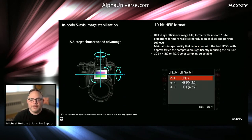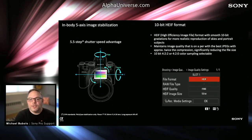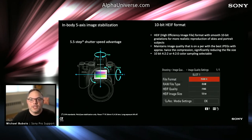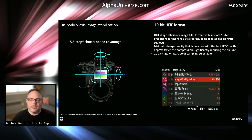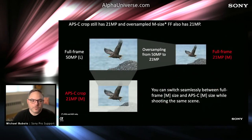In-body stabilization, 10-bit HEIF. No, we're not going to play that video. Obviously, with 10-bit HEIF, you can do 10-bit 422, whereas JPEGs are 8-bit 420. So now you're going to be able to get a much higher quality image in a really compressed, versatile package. So you can get higher image quality with almost the same exact size as a JPEG.